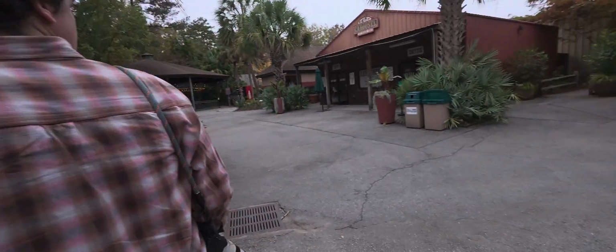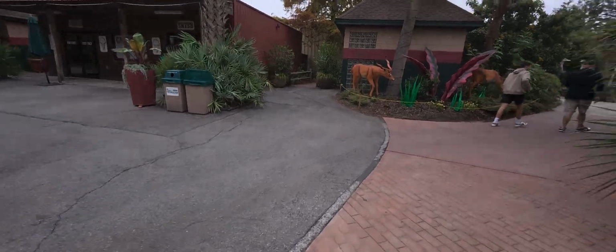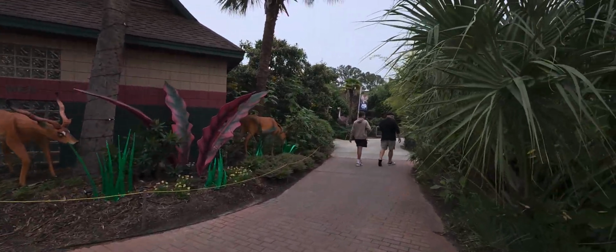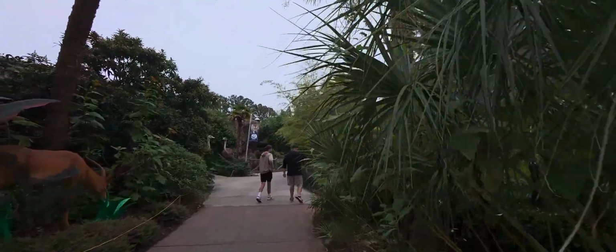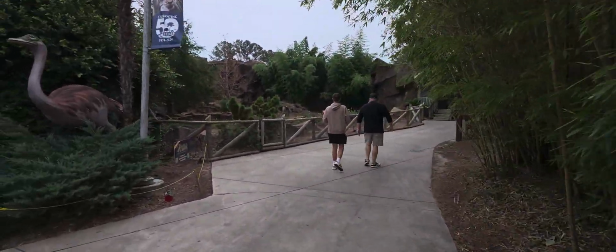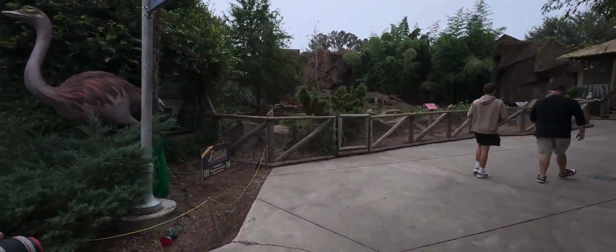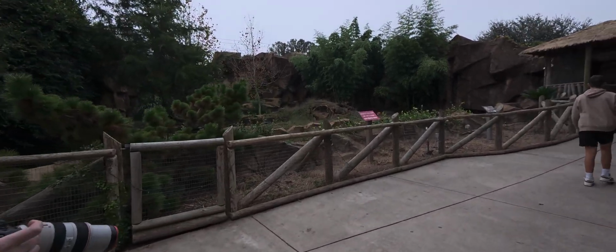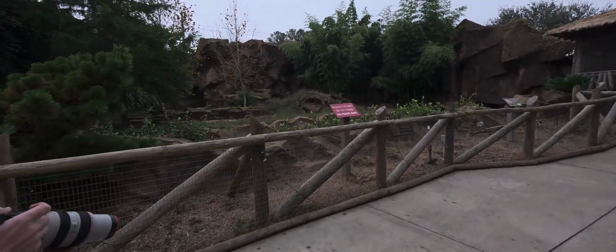Well, we were gonna go lion, tiger, bear, but then we need to go to the penguins after that. So. Oh, the tiger is out walking around this morning. I'm so excited. It is 9:10 in the morning, so we are like first thing in the park today. I'm freezing. Yeah, it is like 50 degrees this morning.